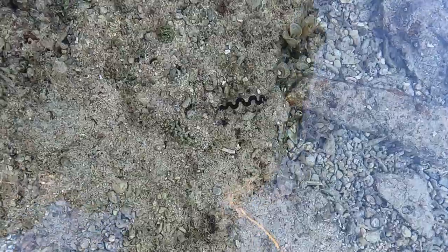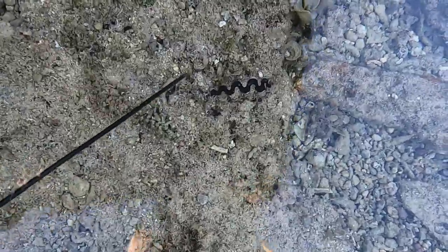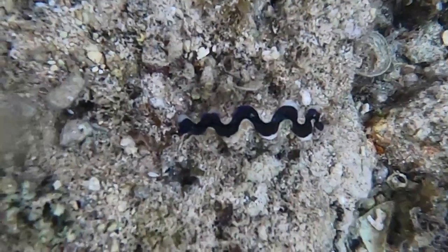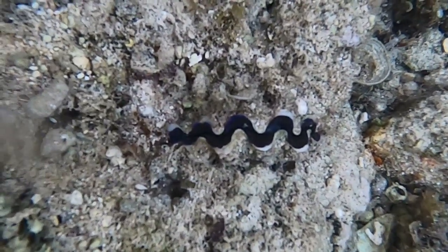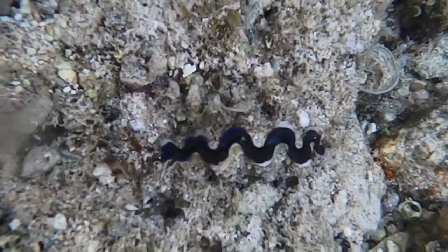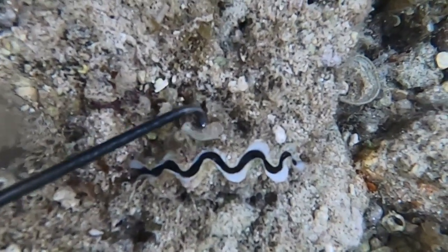Starfish. See that squiggly line there? That is not just a squiggly line. That is a baby giant clam. It's right there. Want a closer look? Got kind of a blue purplish color. Yeah, so that's a giant clam there. They have different colors. That's one of the pretty ones.